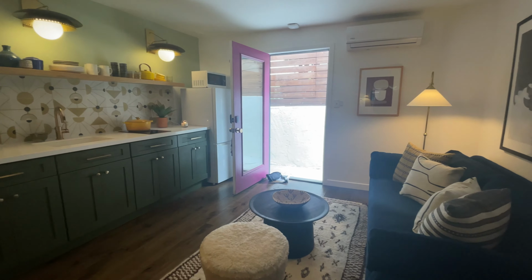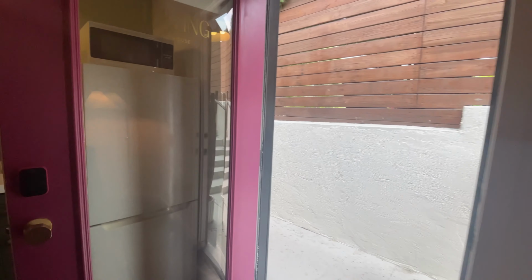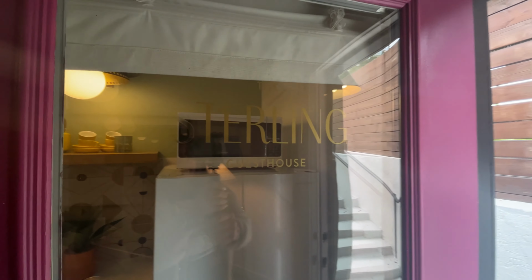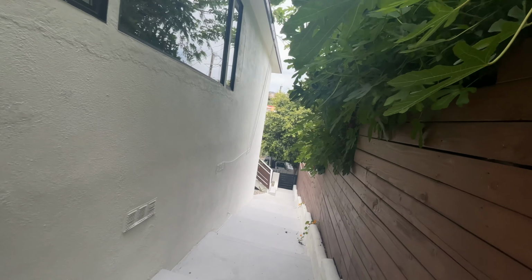Let me know what your comments are on this property. I thought this interior design was one of the best that I've seen in a long time. It's not staged. So there you go. There's the sterling room here in El Sereno.